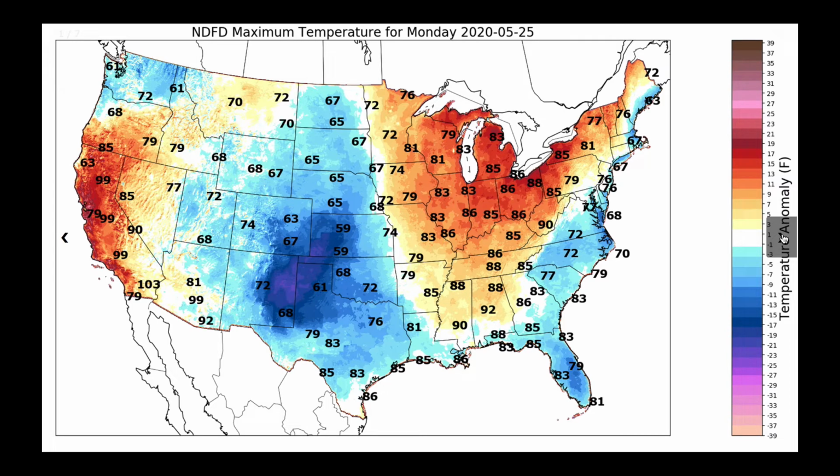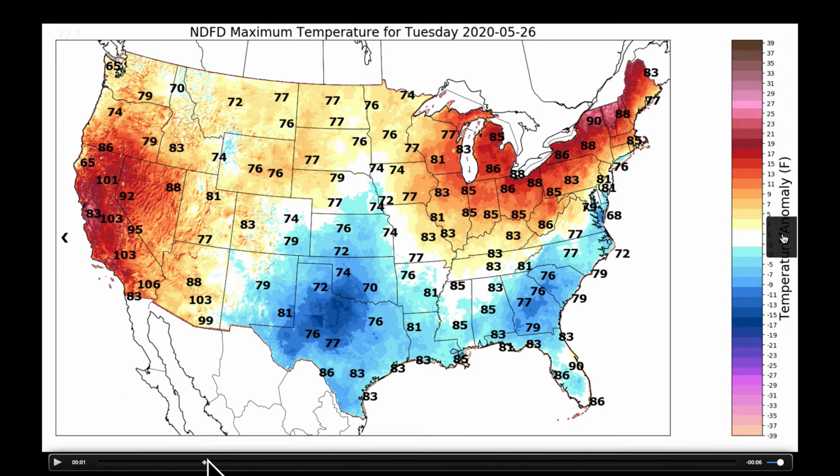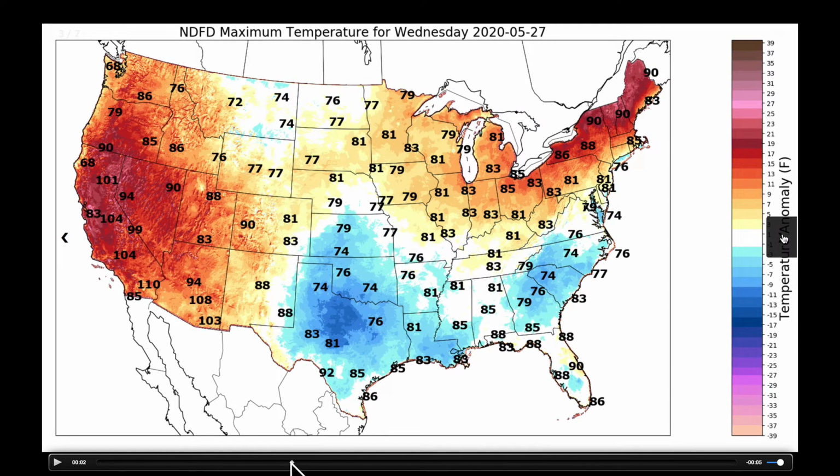Now, what are our temperatures doing today? We still have a slight cool bias here on Monday. Highs are going to be generally in the low 70s, getting warmer as you get over toward the southeastern coast. As we play this thing forward, though, what we see is that from Tuesday into Wednesday, we don't break out of our slightly cooler than average pattern.